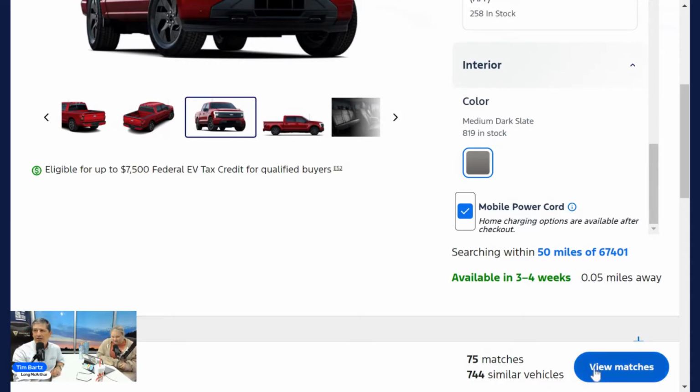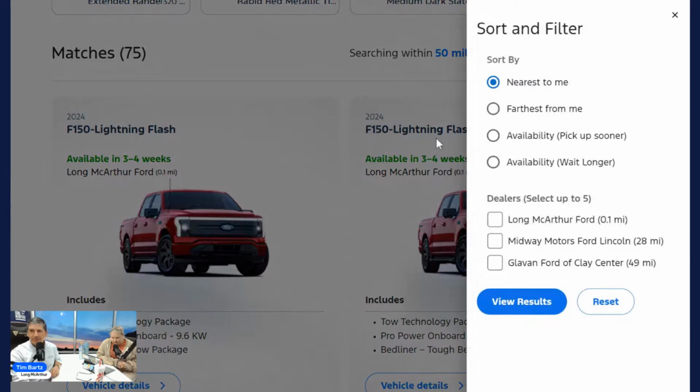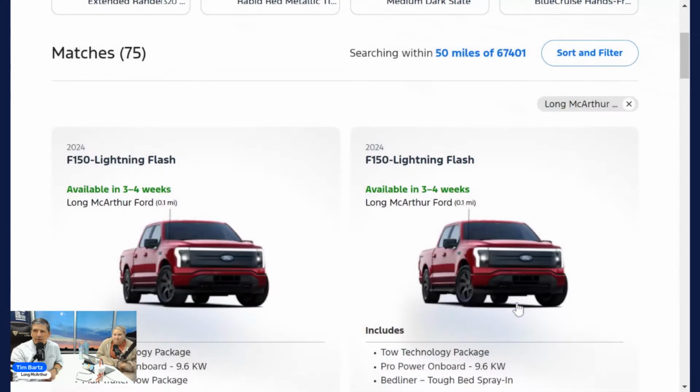Now, I can hit this view matches, and it shows me all the ones available. Now, if I go to the sort and filter, now watch this. Oh, before I do that, 75 matches over here. But if I go to sort and filter, that's 50 miles, and it's these 3 dealerships. Now, watch. I hit McArthur, it'll go down to 25. So basically, the same vehicles are available at all 3 dealerships.